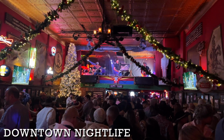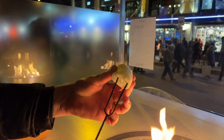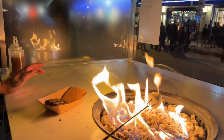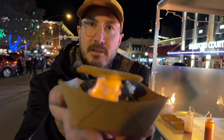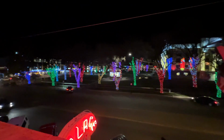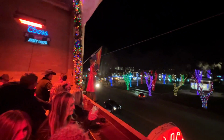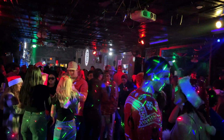Now let's talk about the downtown nightlife. So this place gets going on the weekends. That's Friday and Saturday. You can find a mellow scene throughout the week, and on holidays this place is absolutely jamming. There's a few places around Arizona that really embody the nightlife of cultural Arizona, and downtown Prescott definitely has that.